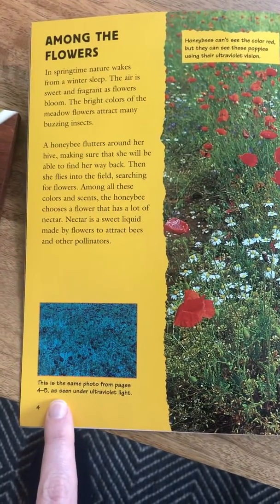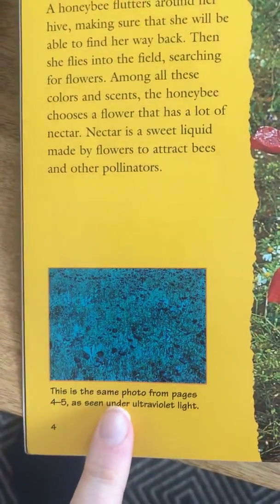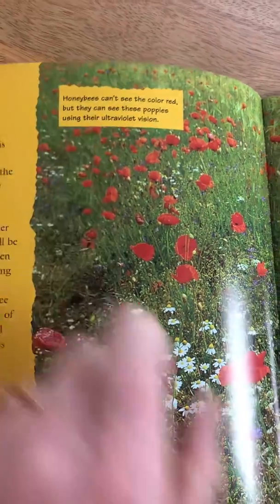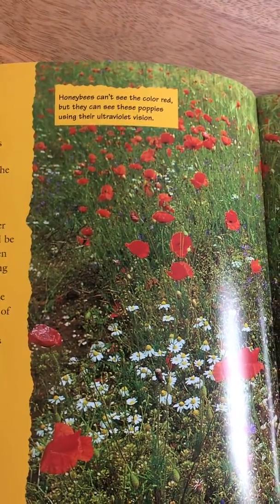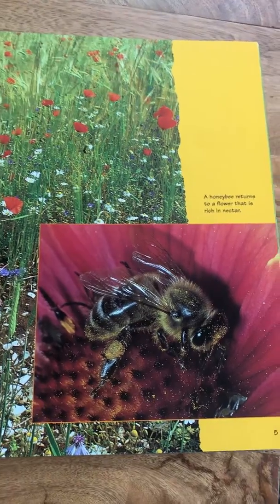We'll see this photo again on pages 4 and 5 as seen under ultraviolet light. Oh, I see. It's these flowers under ultraviolet light, which means that's how the bee sees the flowers. Honeybees can't see the color red, but they can see these poppies using their ultraviolet vision. The honeybee returns to a flower that is rich in nectar.